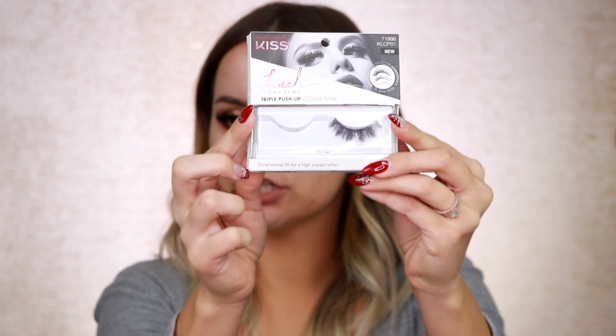Alright, and after that coat of mascara, we're going to pop on some lashes, and I'm using Corset from Kiss. It's their Lash Couture Triple Push-Up Collection. And you guys did not come for lash application, so I'm just going to fast forward through this too.